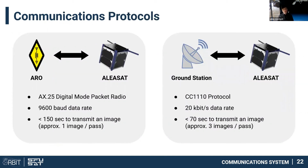And we're using two different communication protocols to communicate with the satellite during these passes. Whenever we're communicating with an ARO, we're going to be using AX.25 digital mode packet radio at a 9600 baud data rate. This will allow us to transmit roughly 1 image per pass, and it'll take us less than 150 seconds to transmit an image. Whenever we're transmitting to our ground station, we're going to be using the CC1110 protocol at a much higher data rate of 20 kilobits per second. And this will allow us to transmit 3 images per pass at a little bit less than 70 seconds to transmit an image.